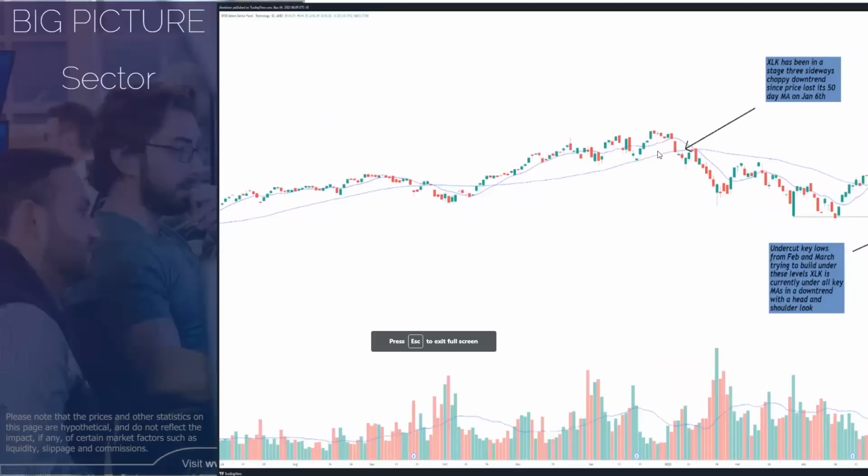So then this is the big picture sector, XLK. XLK has been in a stage 3 sideways choppy downtrend since price lost its 50-day moving average on January 6th. My chart is a little off-centered, but I was just highlighting that it was undercutting key lows from February and March, trying to build under these levels. XLK is currently under all of its moving averages and in a downtrend with a head and shoulders look.